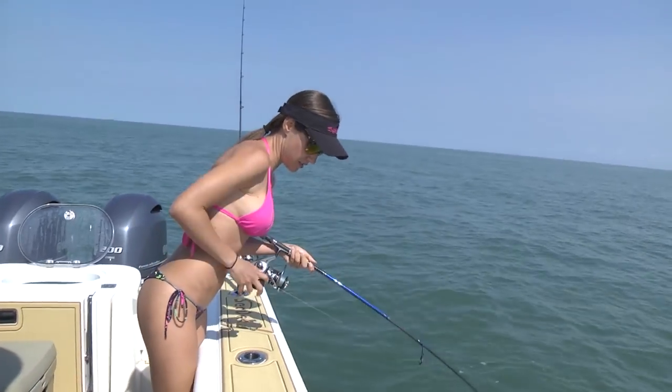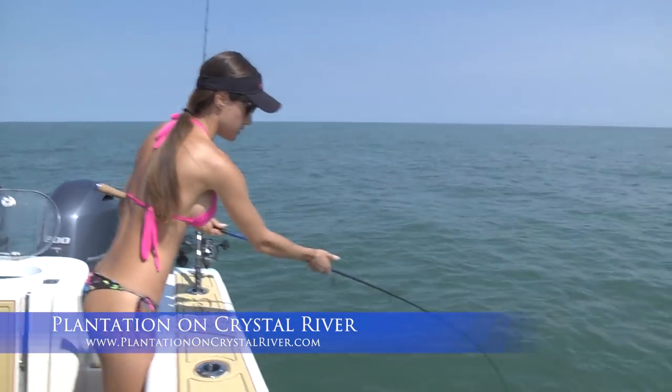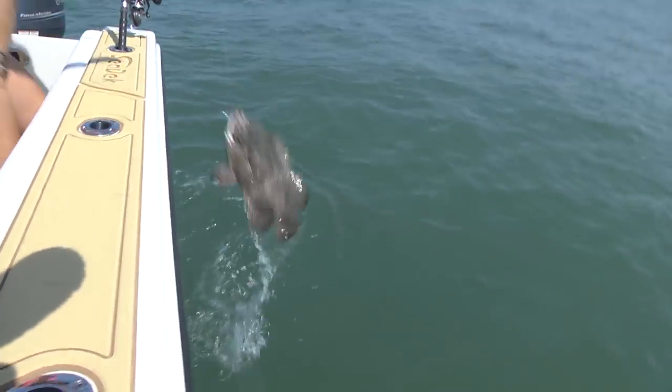So the tackle that I was using for the triple tail was a Tsunami Shield 4000 and an 8 to 16 class rod. The reason why I was using that is because the triple tail in our area, like I mentioned before, they're not the biggest. So 15 to 25 inches. Sometimes we catch them bigger than that.